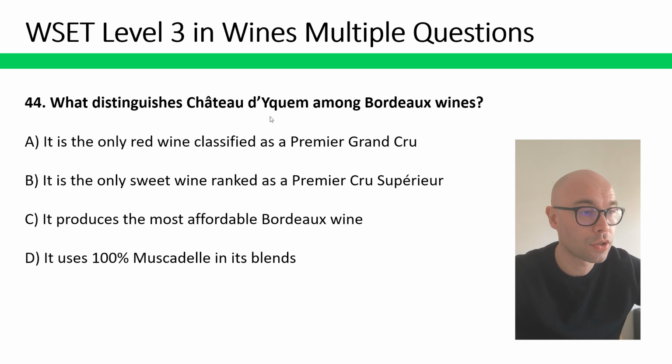What distinguishes Chateau d'Yquem among Bordeaux wines? It is the only red wine classified as Premier Grand Cru. It is the only sweet wine ranked as Premier Cru Superior. It produces the most affordable Bordeaux wine. It uses 100% Muscadelle in its blend. The correct answer is B. It is the only sweet wine ranked as Premier Cru Superior.